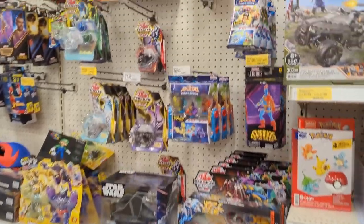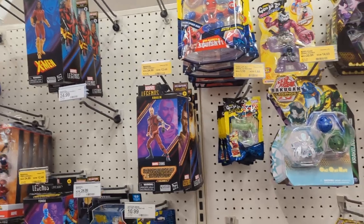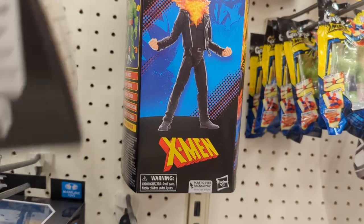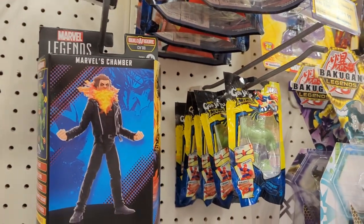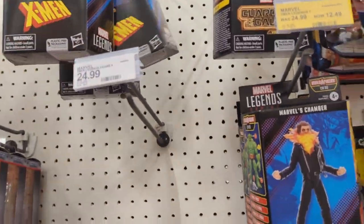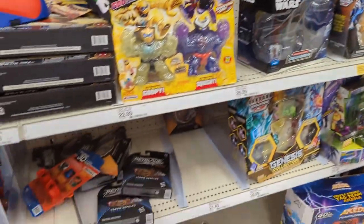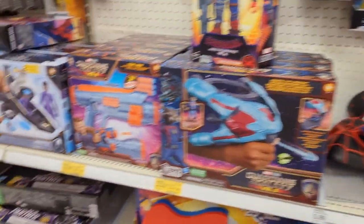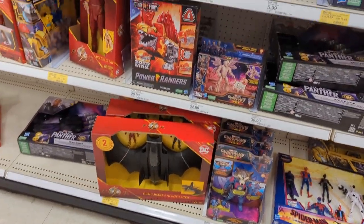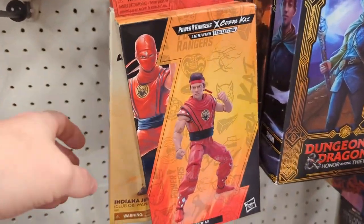Alrighty, what do we find here? Yondu for $12.50. Hey, somebody found him and put him back out. He's not in the system, at least it wasn't last week. So we got Chamber, Emma, Monet, Cyclops, that spider thing. Let's see what else we got going on. The smallest of the bat wings on clearance here as well. Somebody's hiding something back here.